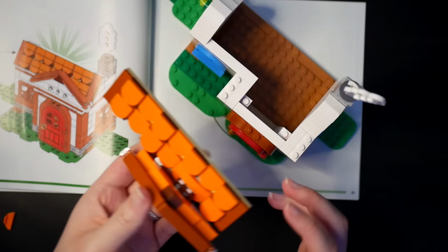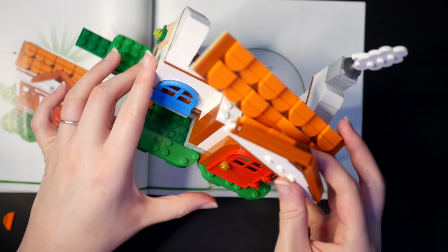Okay, and then here we go. No. Me knowing exactly what's gonna happen, it's still just so exciting to see it happen.